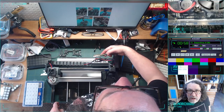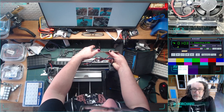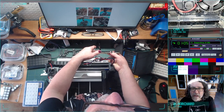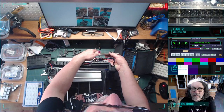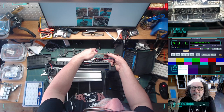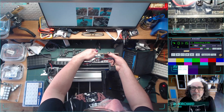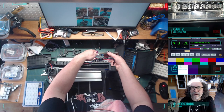down here, you see, can I show you? How are they labeled? These are labeled. It's hard to see through the plastic. Where are the labels?